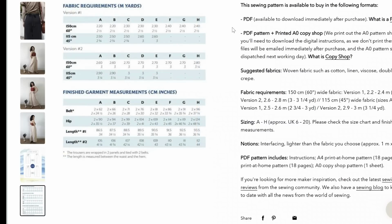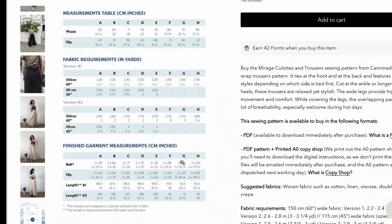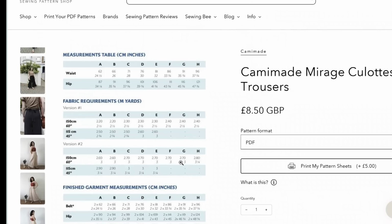So their sizes are done in letters, and the finished garment measurements, I think this is one you're going to have to concentrate on to get your sizing right. So the waist, oh, here we go. We've got the waist and hips in inches. So the waist measurements go from 24.5 up to 37 3/4, and the hips 34.25 inches up to 47 3/4. So yeah, not sure on the sizing front for those.